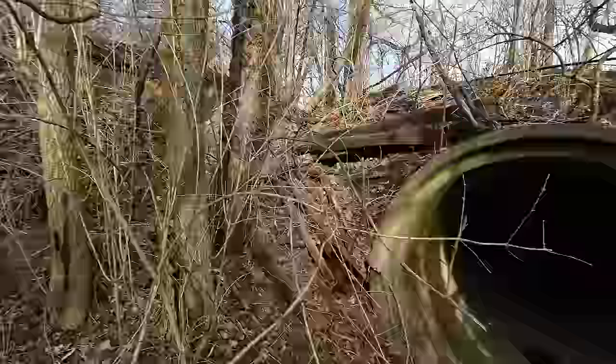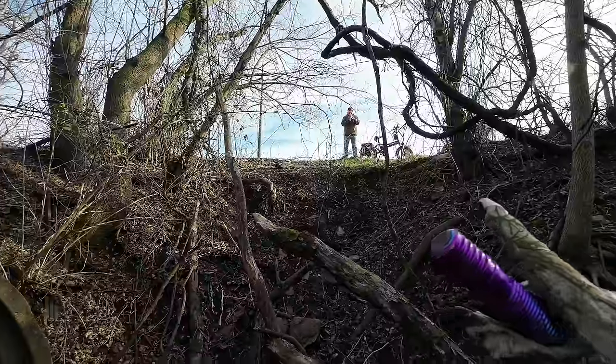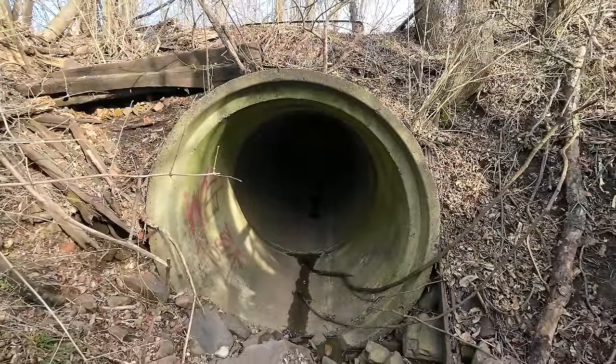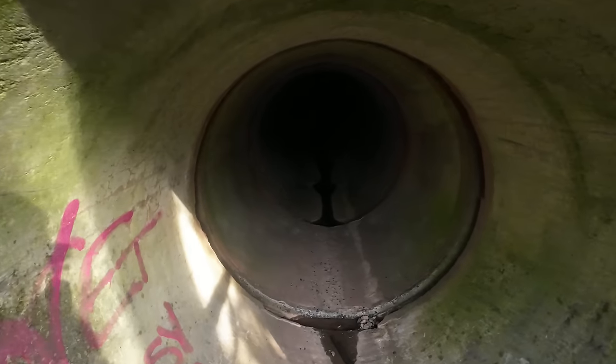Oh, those of you who are still watching, got some bonus footage for you. It did return to the concrete culvert. Randy is going to stand guard, watch the bikes up there. I do have my flashlight. And we're going to venture inside just a little bit and see if we come upon anything interesting of sorts.